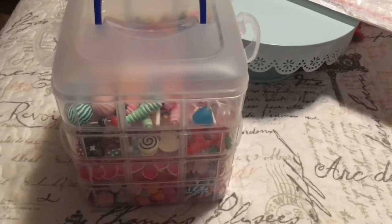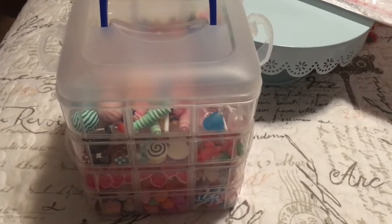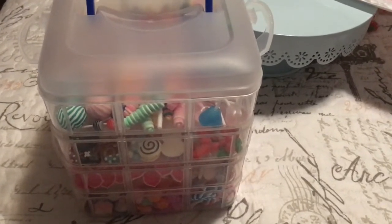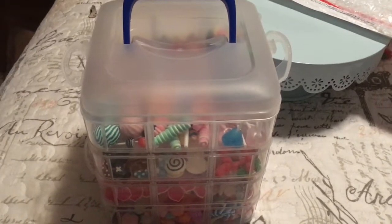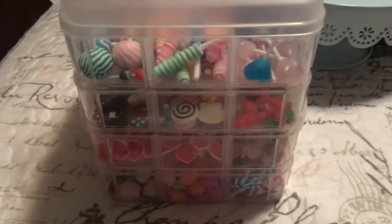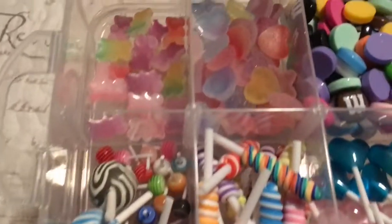I got another shipment of sprinkles and embellishments for my fake bakes, and I can't wait to show you. And I got it in this cute little container. Stay tuned to see what's all inside. Well, hello, look at all my goodies.